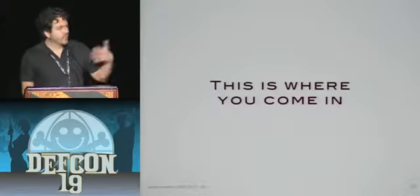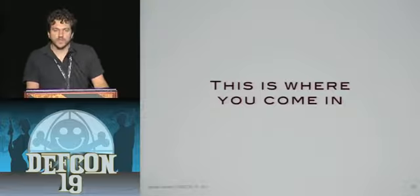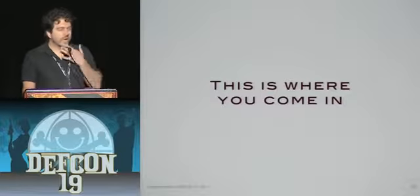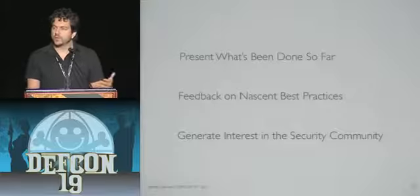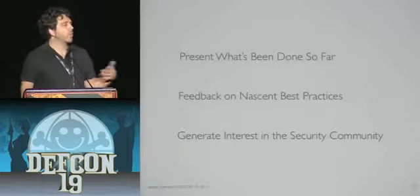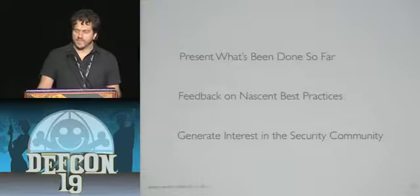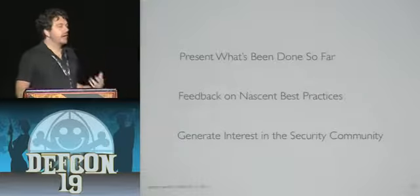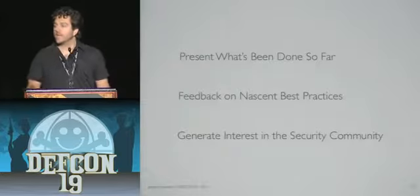So there's a couple of us who work in security and have security backgrounds that have been working on this technology, and we're in the process of trying to get ahead of the bad guys on this. The reason I'm here today is I want to talk about what we've done so far, what has happened over the last several years with this technology, and get a little bit of feedback from the audience, both inside the presentation and afterwards, on the things that I'm saying.